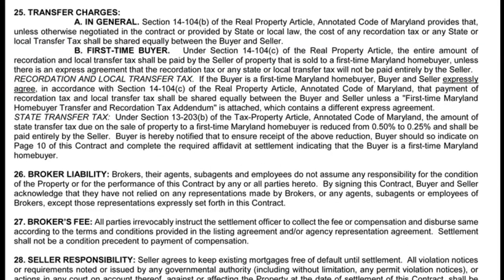Paragraph 25, transfer charges. Unless otherwise agreed, all transfer and recordation taxes are shared equally between the buyer and seller. If the buyer is a first-time Maryland home buyer, then it is presumed, unless otherwise negotiated, that all transfer and recordation taxes will be paid by the seller. Also, for a first-time buyer, the buyer is exempt from paying the state transfer tax, and the seller must pay a 1/4% state transfer tax.